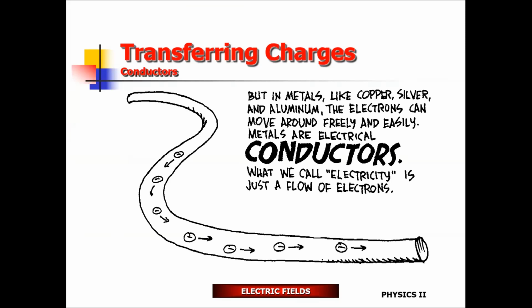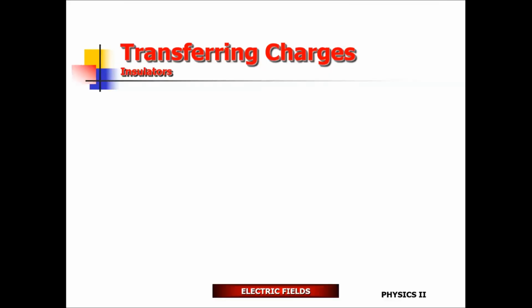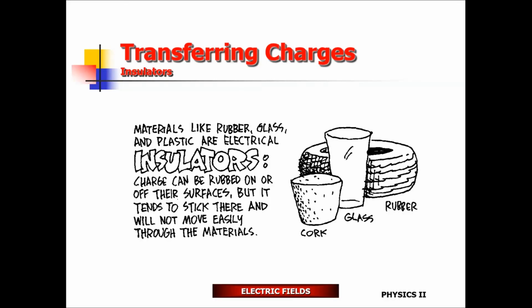Okay, so once you liberate these charges, I'm talking about electrons, there's a way you can move them around. There are materials which are really good at conducting these electrons, transferring electrons from one point to the next point. These are known as conductors. Anything which is metallic is a good conductor, obviously. The prime examples are metals, and living things like you and I are also good conductors.